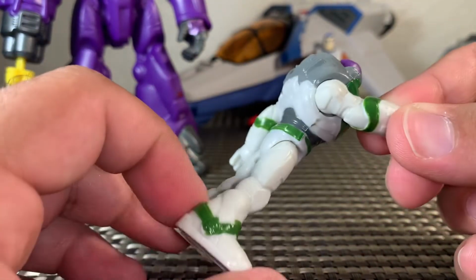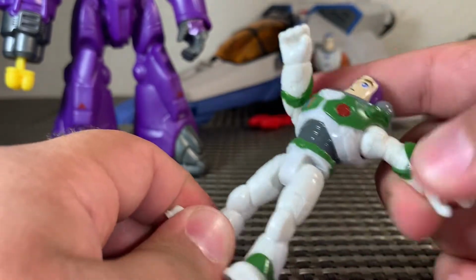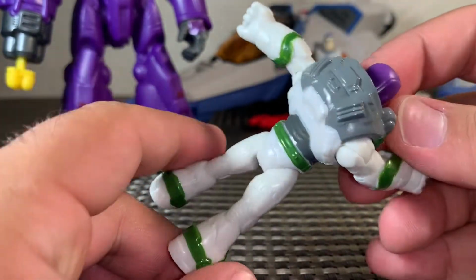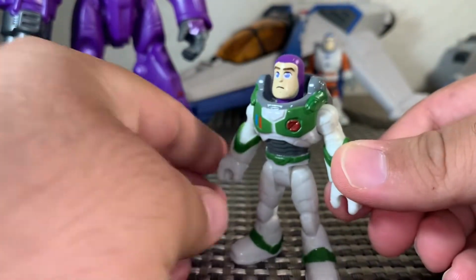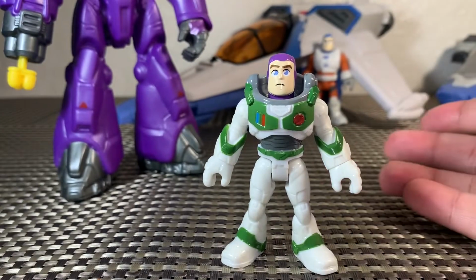I can definitely appreciate the paint application. Sometimes we don't get a lot of paint apps on the back of the figure, so it's really cool to see that they've done that. And all in all, this is just a really, really nice piece. I really like him a lot.